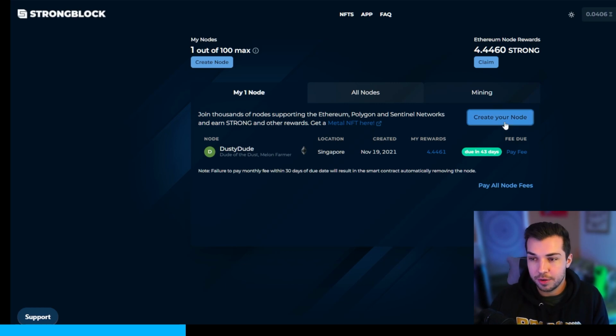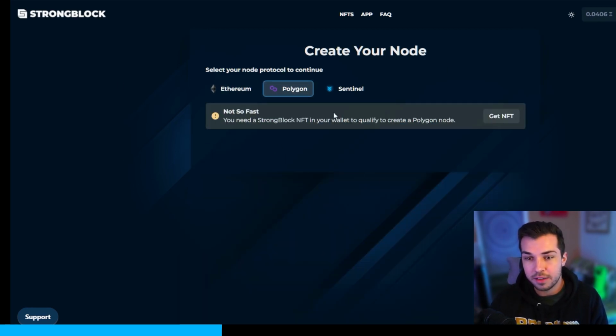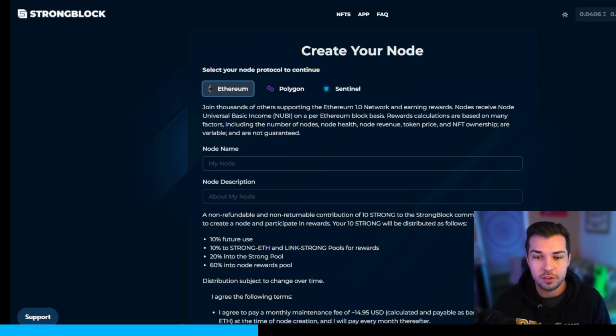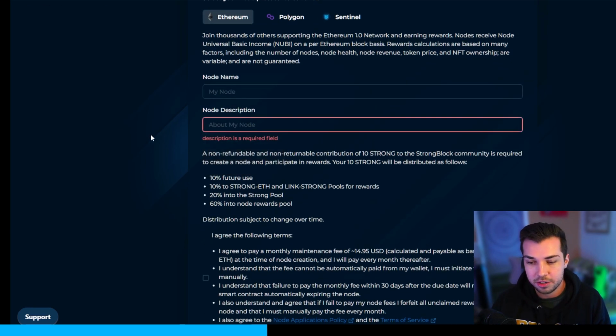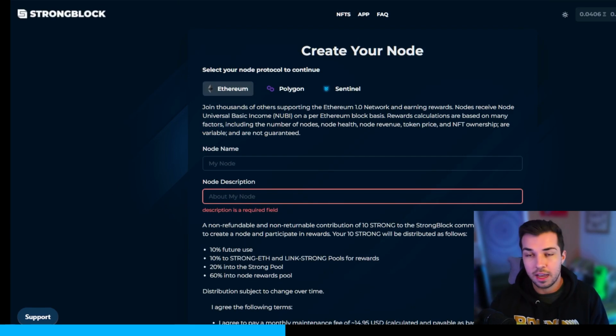But what you do is you create a node. It's super simple to create a node. You go in here, select Ethereum or Polygon, I guess, if you want. You need one of their NFTs to do Polygon, which the floor price was 2 Ethereum, which is around $7,000 for the 2 right now. And then all you have to do is put your name in the node description, just check the box, and then you can create an Ethereum node. It's really that easy, and then you have the node.